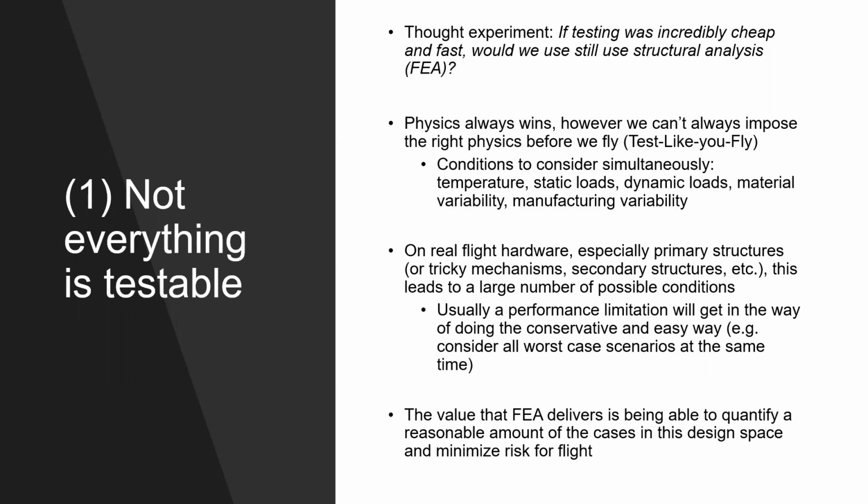However, following good analysis guidelines, being well trained in your tools, peer review, and understanding where your strengths and weaknesses are, you can get a really long way to understanding whether or not your part's going to work. Or even, almost more importantly, you can get to a point where you know what you want to test. So you can say, I looked at 1,000 different conditions, 10,000 different conditions, including material variability and manufacturing, and this is how I need to test in order to be sure that it's going to work.